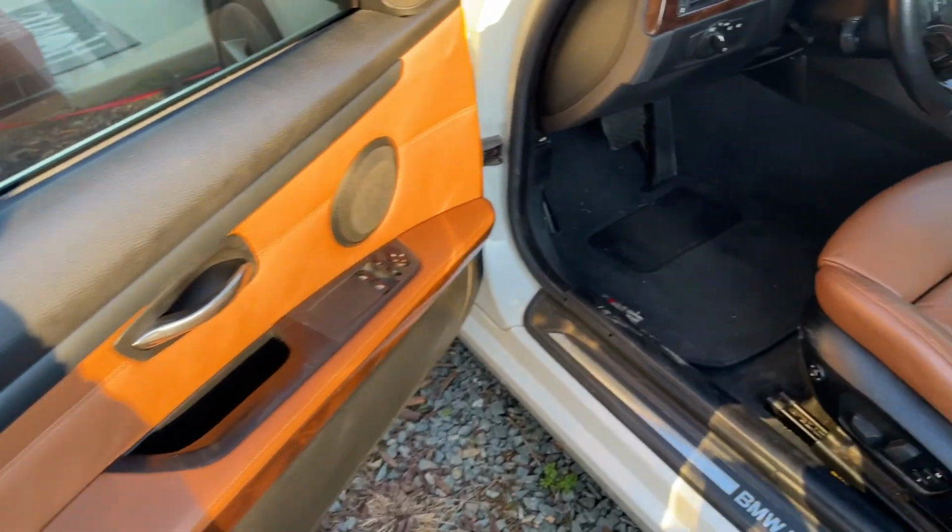So it's already kind of late in the day. That's why I'm not going to wash the outside of the car, but we are going to detail the interior of the car. So I'm going to take y'all along and show y'all that process.